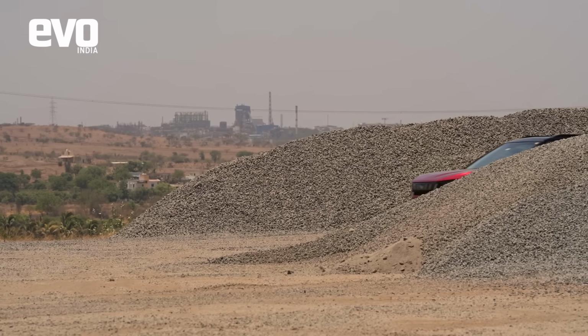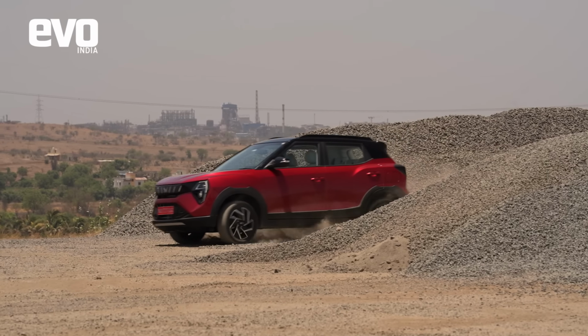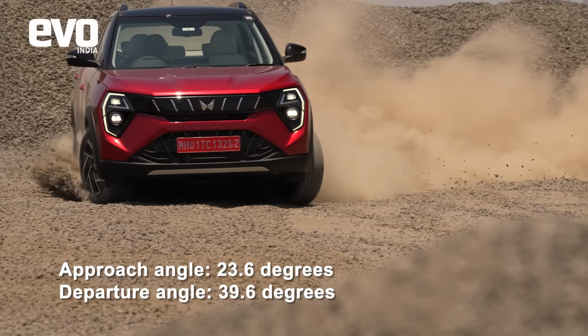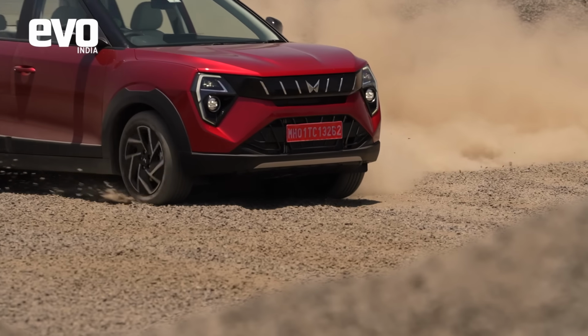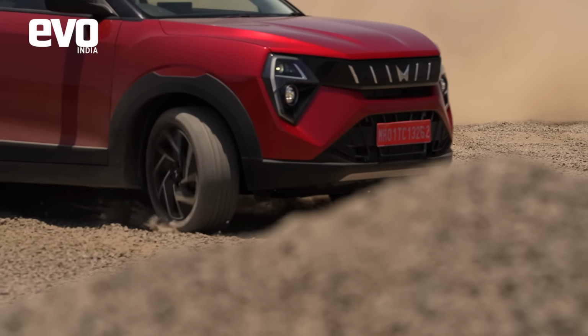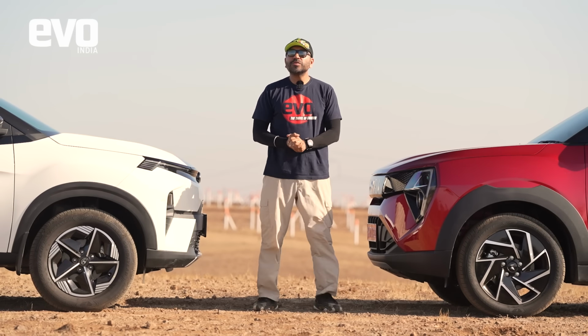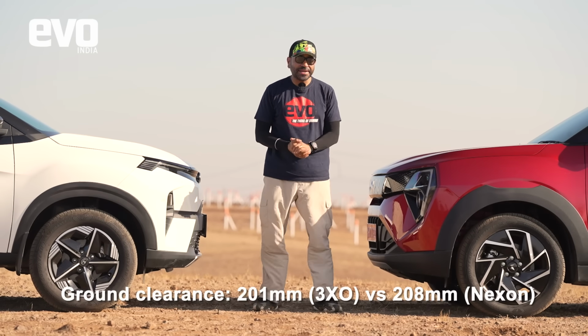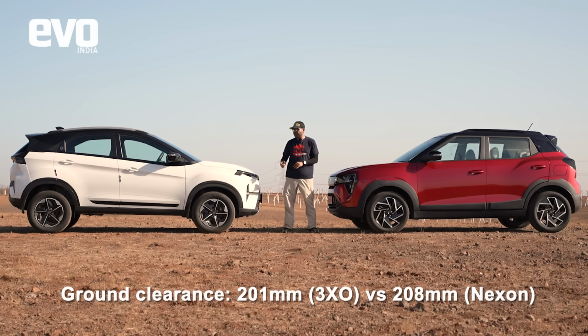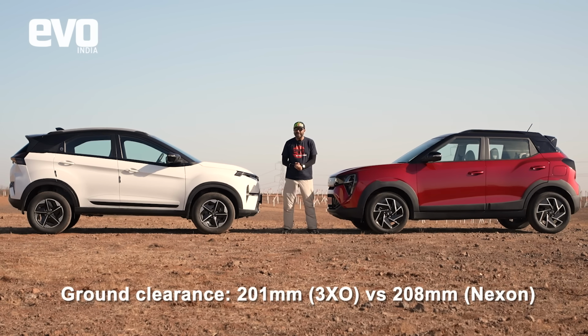Whereas the Nexon, now that has some really good seats. Not that you will take it off-roading, but Mahindra made it a point to highlight the 23.6 degree approach angle, 39.6 degree departure angle, 350 mm water wading, and 17-inch wheels. But what they didn't mention was that the 201 mm ground clearance, up from 180 mm on the 300, is still no match for the Nexon's 208 mm ground clearance.